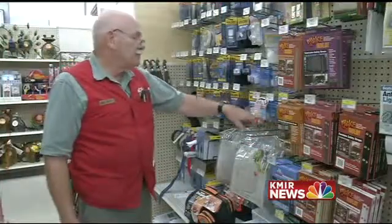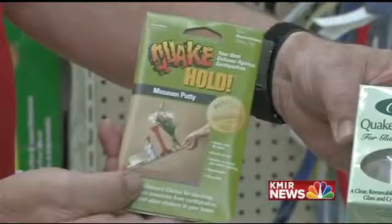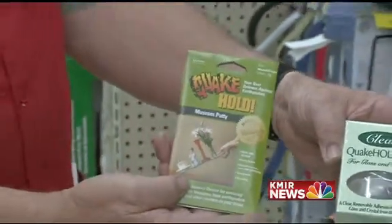A lot of people will display fancy wine glasses or china. That can come off during an earthquake. There are many products on the market that will prevent messes and injuries. If you have artwork, if you have fancy china, glass items, get some of that museum putty. You can pick it up at any of the local hardware stores. It's relatively inexpensive, and it will kind of hold that stuff down and make it stick there.